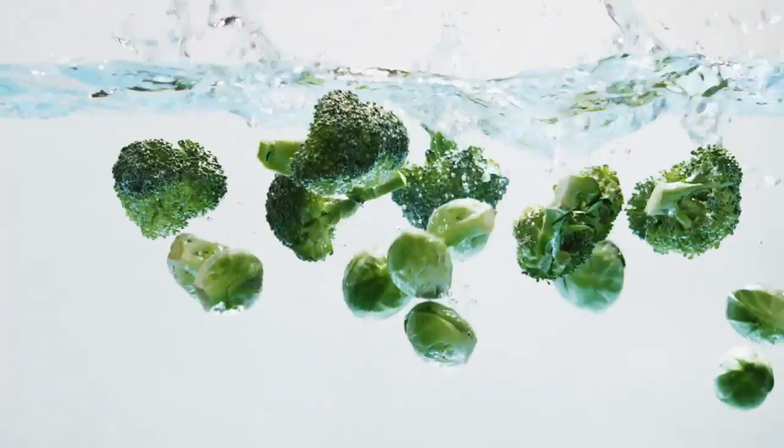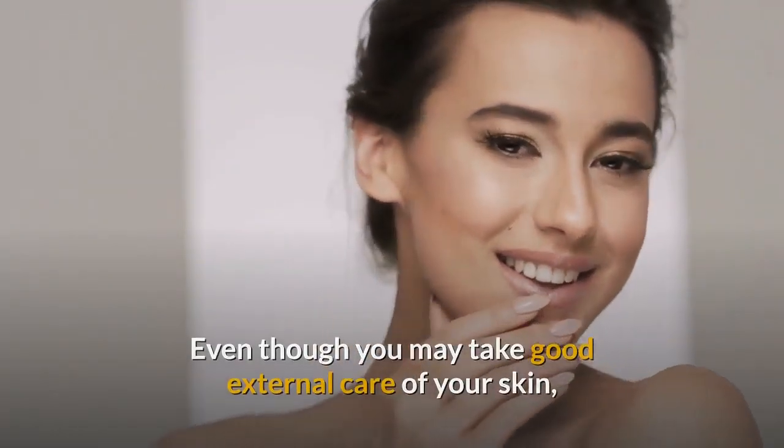Even though you may take good external care of your skin, if you really want to care for your skin, start from the inside.